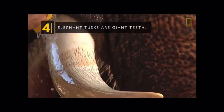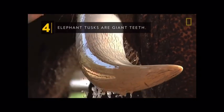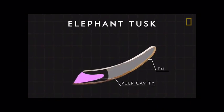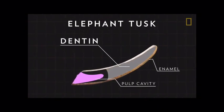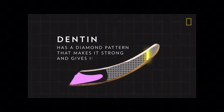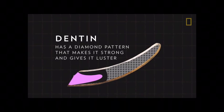Elephant tusks are essentially giant teeth. Much like human teeth, elephant tusks are made of a material called dentine. The major difference is that elephant dentine has a diamond pattern that makes it super strong and gives it luster.